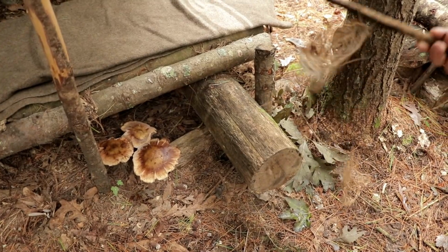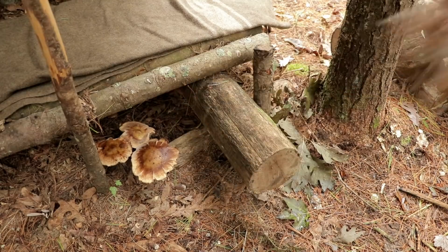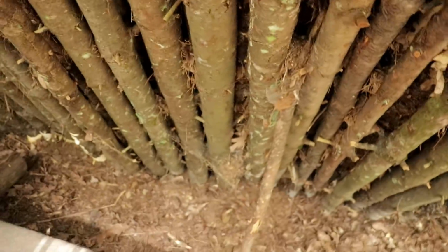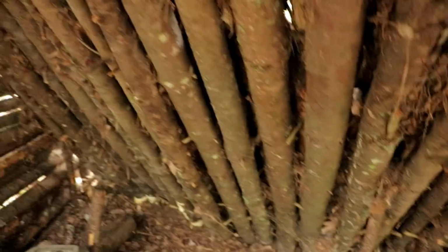Well, excuse me. That's a legit little spider den right there. So that's what I'm going to do. I'm just going to go around and look. That's probably the worst of all of it anyway. Oh, there's one. There's a decent one. I just really don't feel like getting a million spider bites while I'm sleeping.